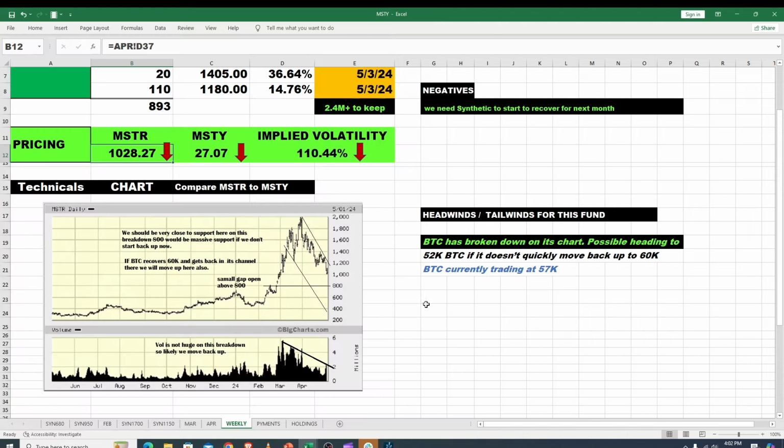Okay, so we want it to capture 60,000. If it gets back in the 60,000 channel, then it was sort of a false breakout, false breakdown, right? But looking somewhat at the bull flag channel, where are we? Well, we clearly hit this mark, bounced a little, because I think the low of the day was right.